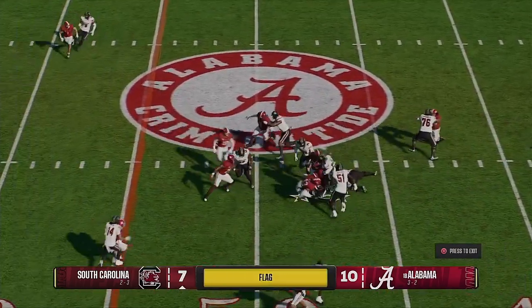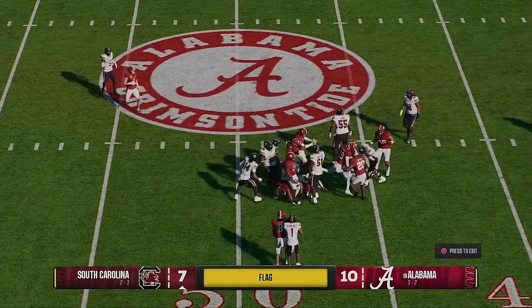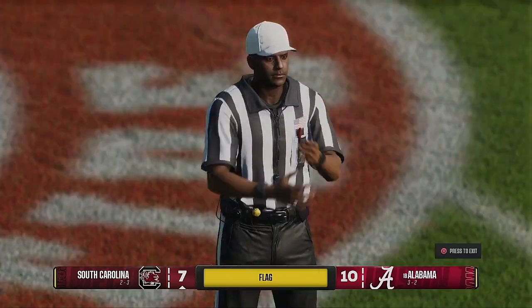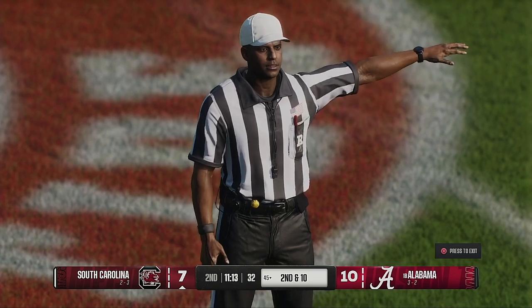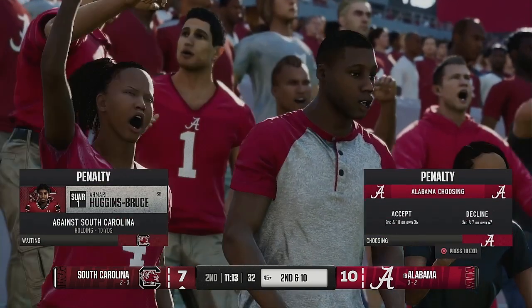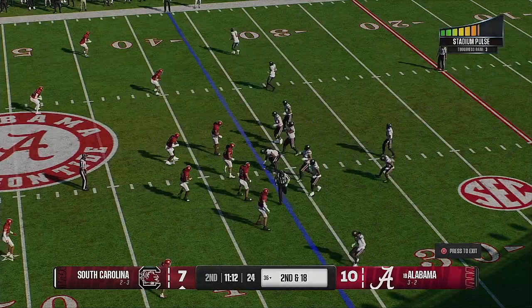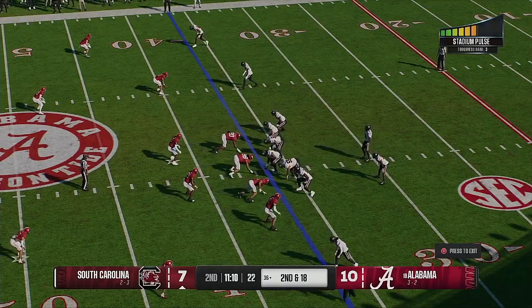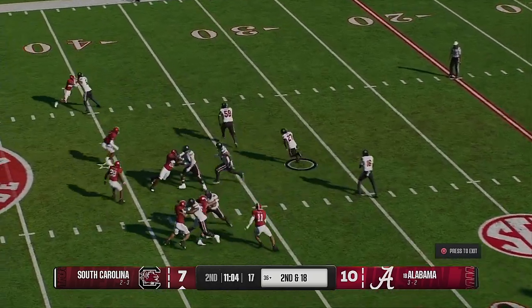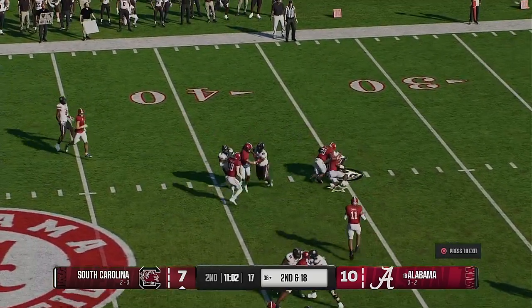They go to the ground. They make the stop, but there is a flag on the field. We'll see what that's all about. They say you could call holding on every play. Well, they did on that one. Quarterback will audible. They'll go to the toss.